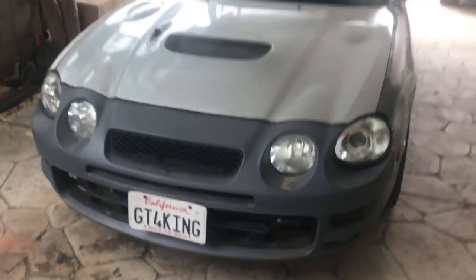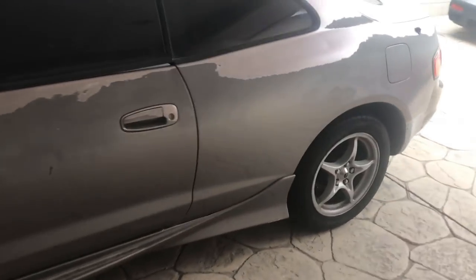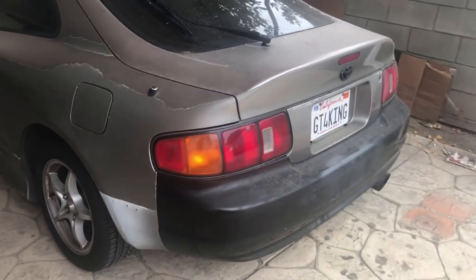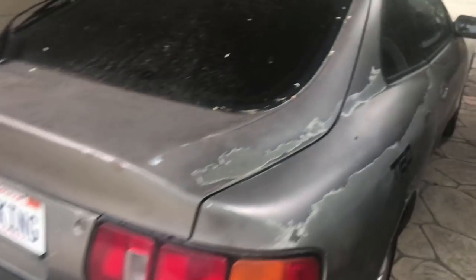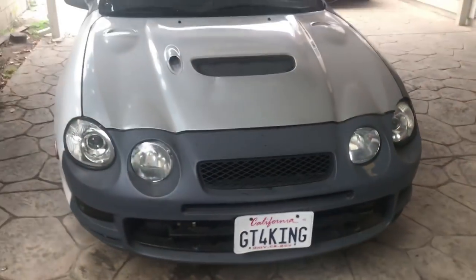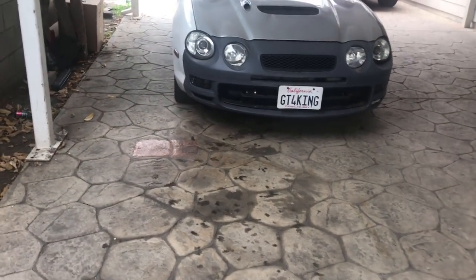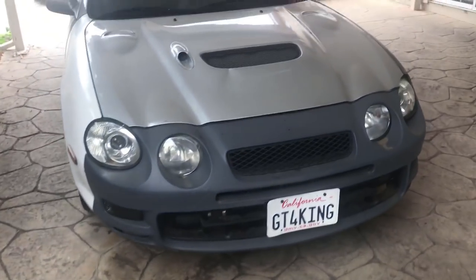When I bought it, it was a clean title. Now it's salvage. The reason is that I got hit in the parking lot by a truck, and it was a hit and run. We ended up following him, caught up to him, got his license plates, and went through the whole insurance. But since this car is not worth much in the Blue Book, they made it salvage. He just paid me off. And that's the reason why it's mismatching colors.